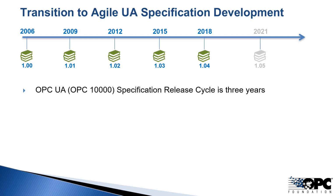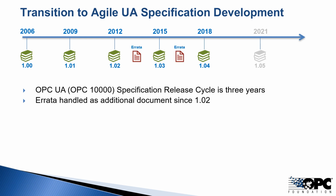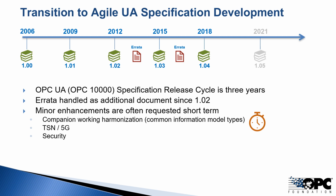The release cycle between major releases has always been 3 years. This was not intentional. Whatever we did and whatever our priorities were, it always took us 3 years to make a new release. Since 102, we have provided errata between releases to resolve issues, but with the growing number of working groups building on top of the core OPC UA specifications, the number of feature enhancement requests has grown.